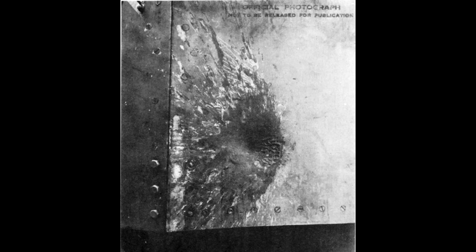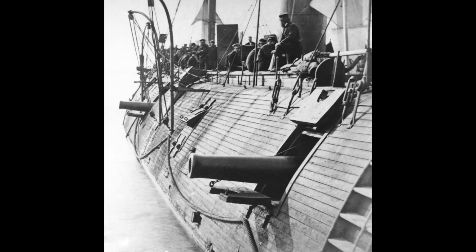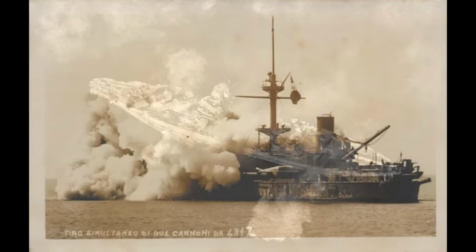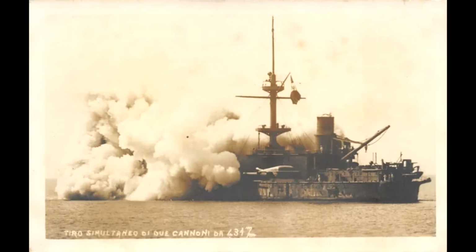How this occurs depends, to a certain extent, on what kind of shell you're firing and what kind of armour you're hitting. A solid sphere of iron hitting an iron plate in the 1860s is going to be a rather different affair compared to a capped armour-piercing shell hitting face-hardened Krupp-style steel in World War I or World War II. And everything in between those scenarios.